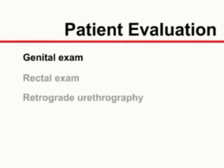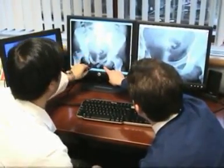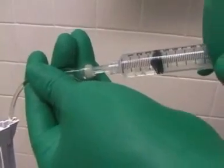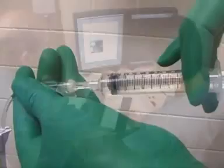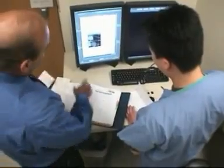If there is any question of injury, both genital and rectal exams should be performed, and retrograde urethography considered before catheterization is attempted. In this setting, consultation with a specialist prior to catheterization, if feasible and if time permits, is prudent. Patients who are unable to cooperate may require extra time for calming or may even need sedation for the procedure. Consultation with a urologist should be considered in patients with a recent history of urethral or bladder surgery.